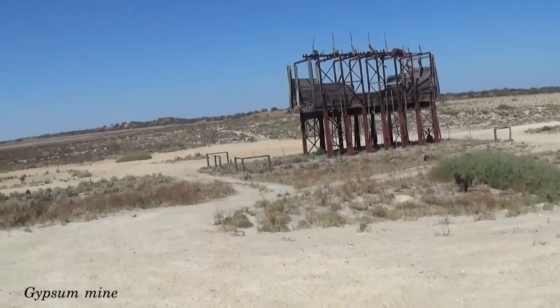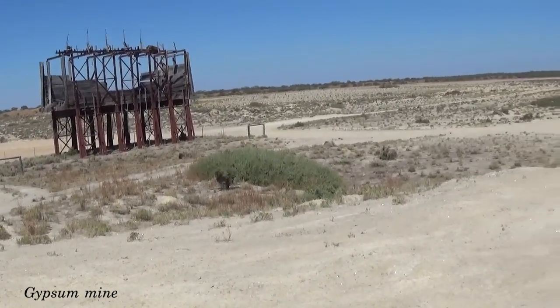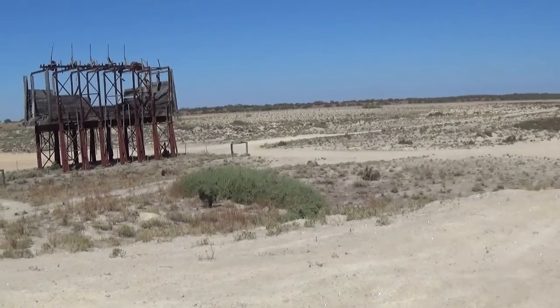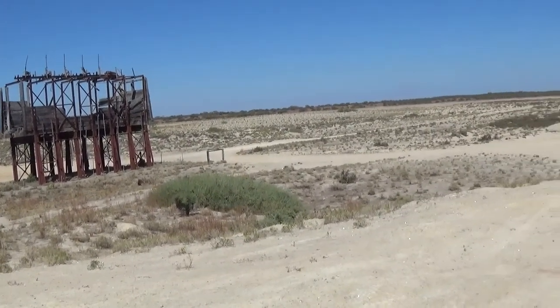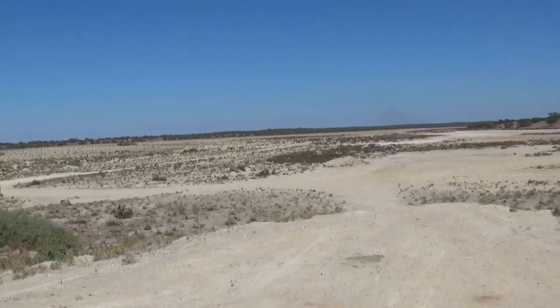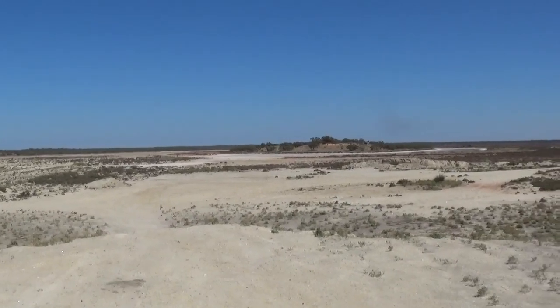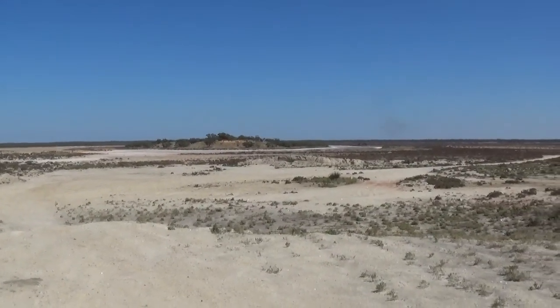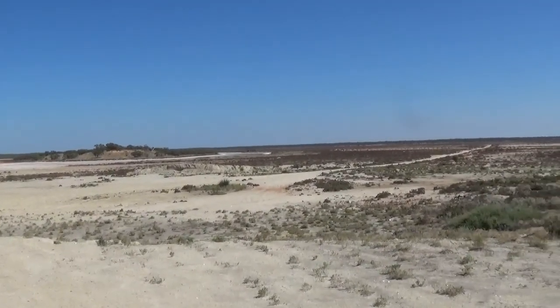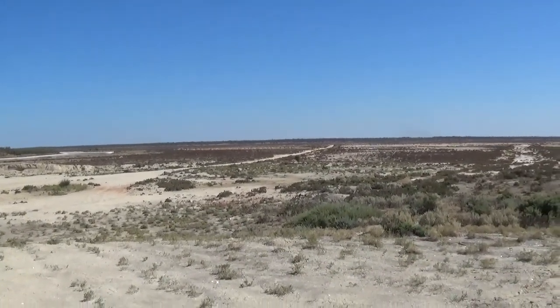Well, we're at the old gypsum mine site of Mallee National Park. Just come across the plains down there. Heading out to the main road. Pretty shocking roads, some of the worst corrugations I've seen.